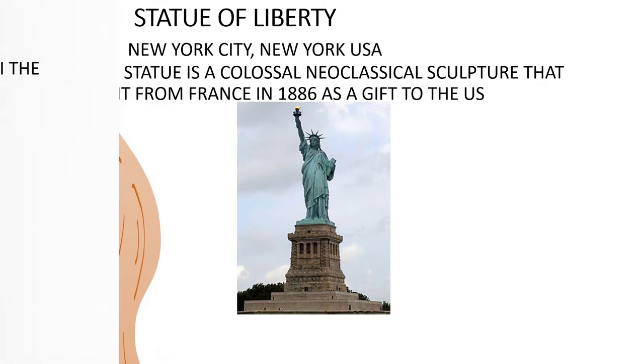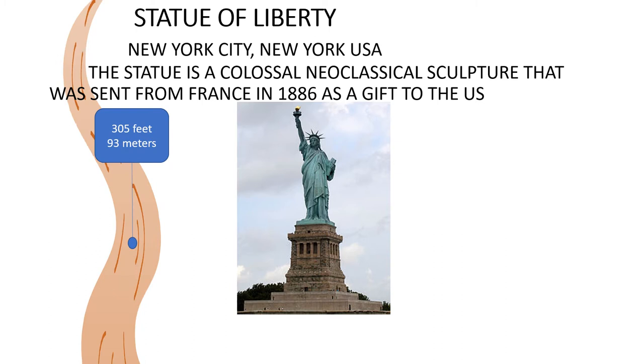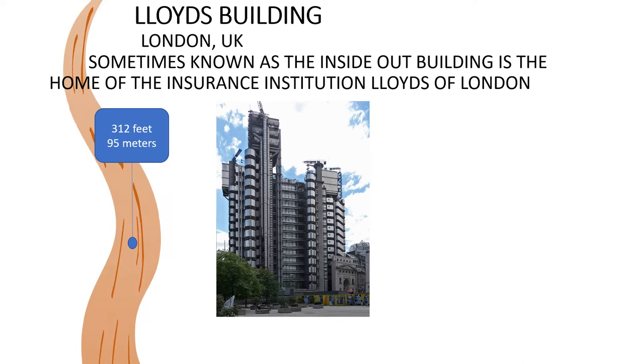Statue of Liberty. The statue is a colossal neoclassical sculpture that was sent from France in 1886 as a gift to the U.S. Lloyd's Building, sometimes known as the Inside Out Building, is the home of the insurance institution Lloyd's of London.